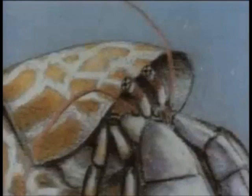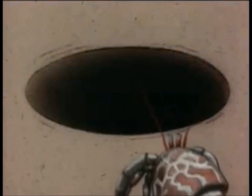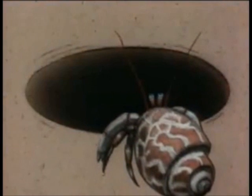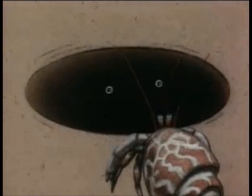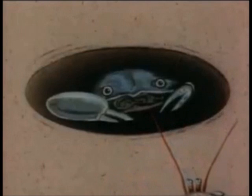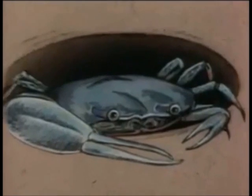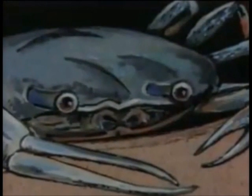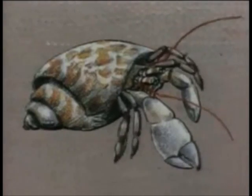Scratch, scratch, scratch, until he came to a nice round hole in the sand. Is this a house for Hermit Crab? He poked his head down into the opening. A huge pair of eyes blinked back at him. Hermit Crab shivered as he scurried away from the big fiddler crab peering out of the burrow. It was too crowded. So he stepped along the shore by the sea in the sand.